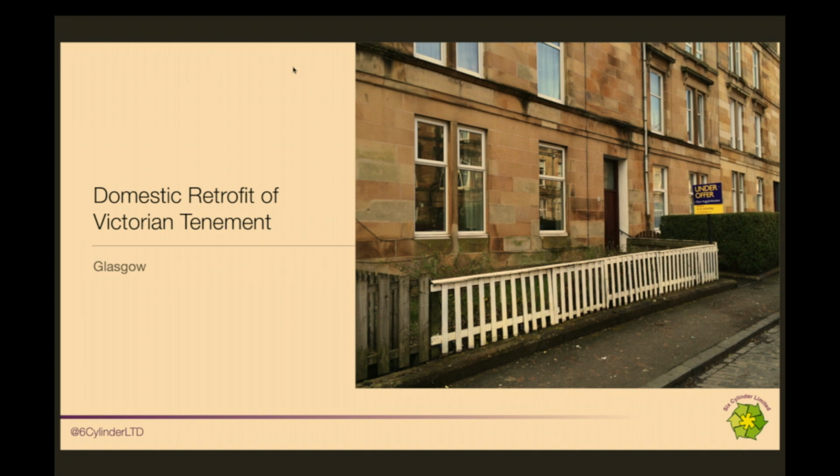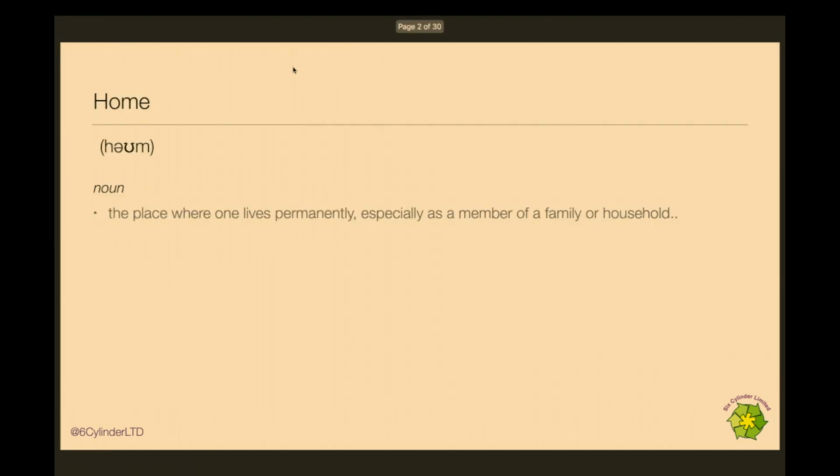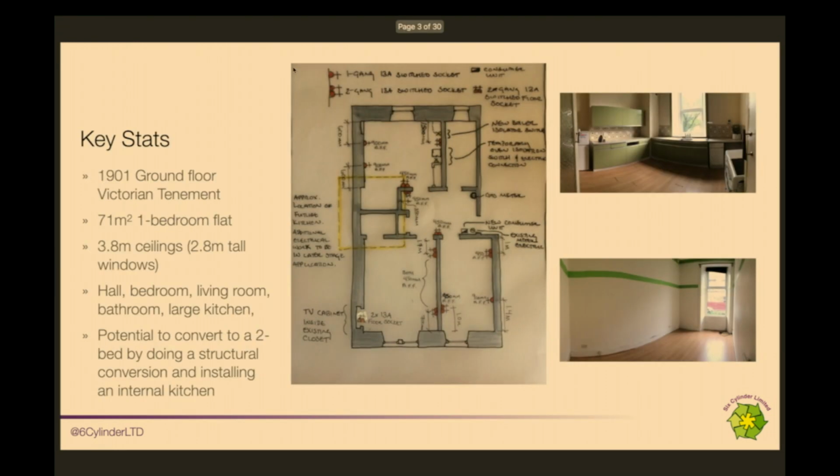So I'm going to be presenting the retrofit of my flat, which is down in Shawlands. As you can see, it's a Victorian tenement flat, ground floor. I'm going to have to trot through this very quickly to get it done in 10 minutes. It's what you'd expect from a one-bed tenement flat, hall in the middle, big kitchen in the back.